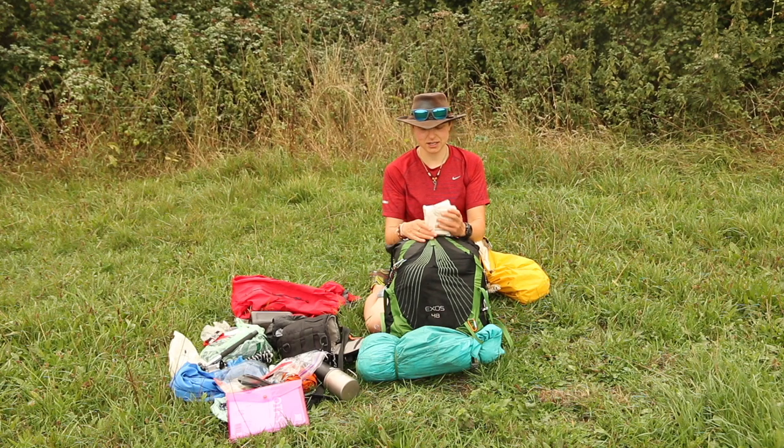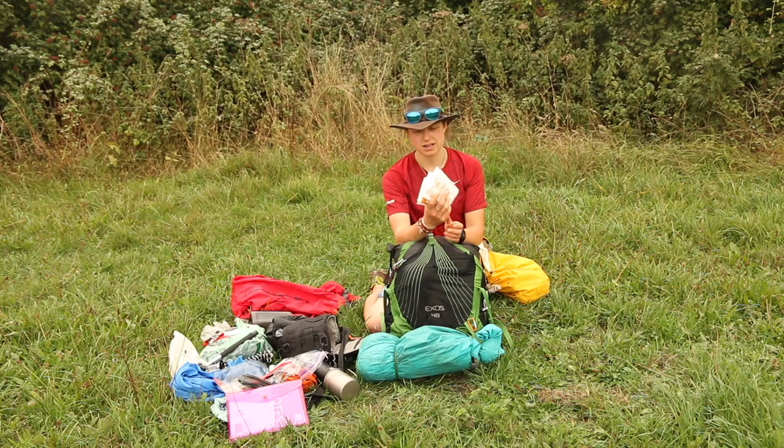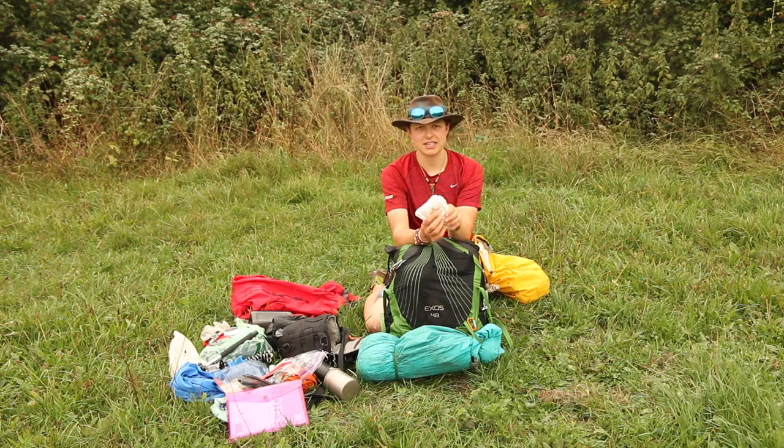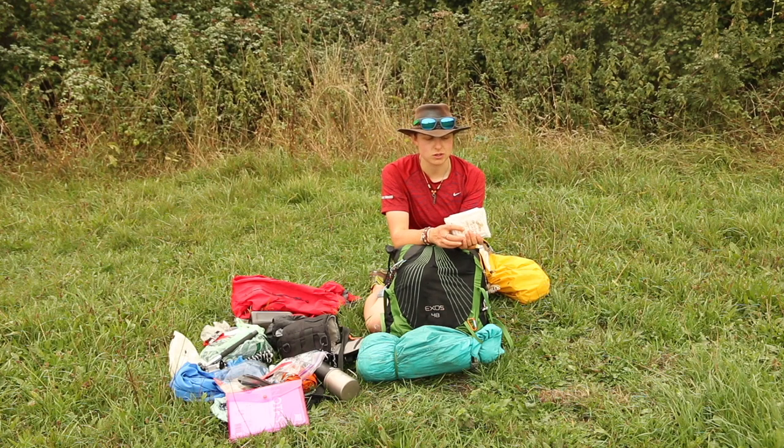1, 2, 3, 4, 5, 6 oat sachets. They're golden syrup. Just add water, and that's my breakfast. They're about 200 calories each, so obviously that's only 6 days' worth. The rest of it, I hope to be buying things on the trail.